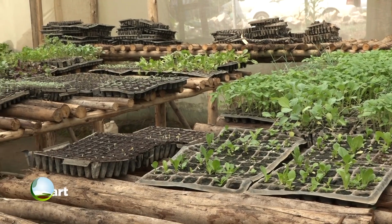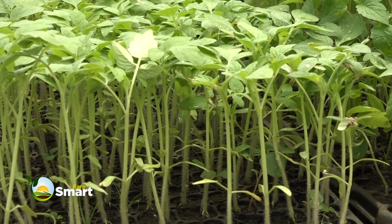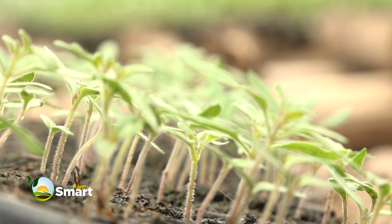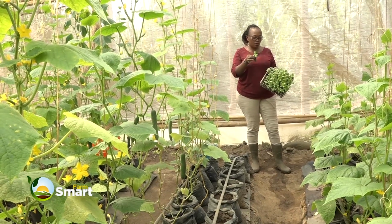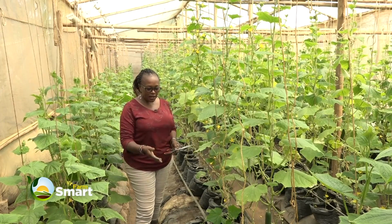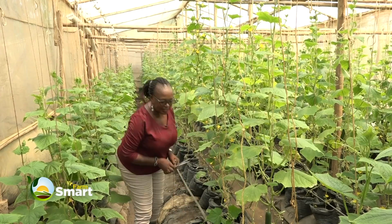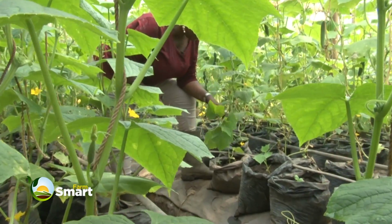Once the soil has sufficiently warmed and 2 to 3 weeks have passed since the last frost, cucumber seedlings can be transplanted in your garden. Transplanting is advisable in the afternoon or evening when the weather is cool. After we have transplanted, after 1 week, our plant will be looking like this. And after the second week, it will be looking like this.